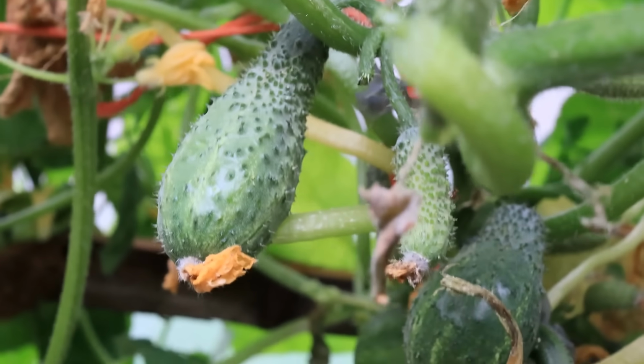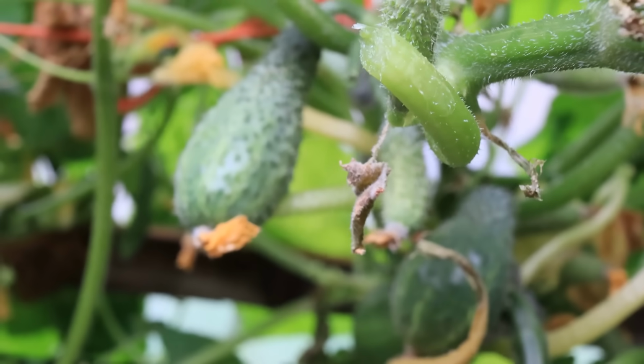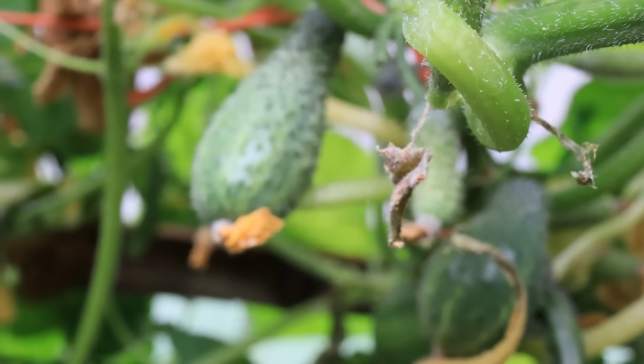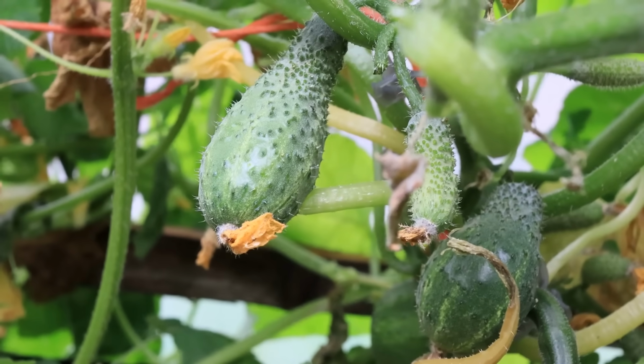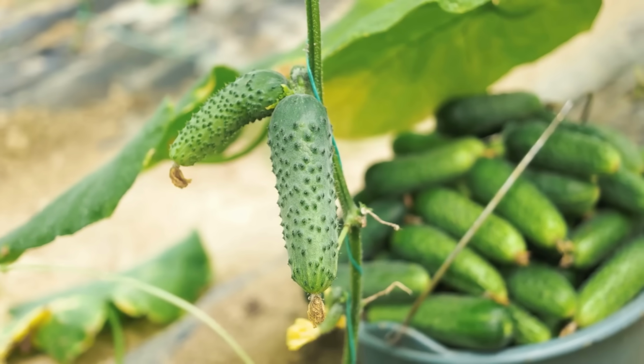So, why is mint a great companion for cucumbers? One word, pests. Mint's strong scent is like nature's bug repellent. It keeps away aphids, flea beetles, and even ants. Yes, ants. And fewer pests mean happier, healthier cucumber plants.